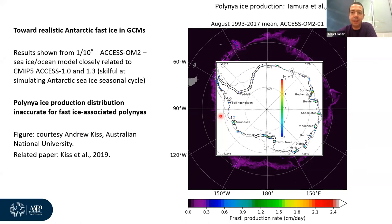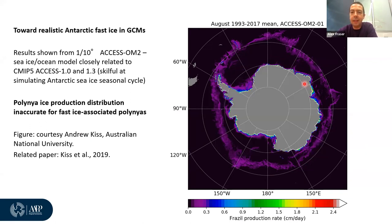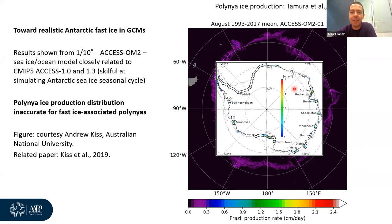If we overlay then the Tamura et al. 2016 distribution of sea ice production, we see that, I feel like I'm repeating myself quite a bit here, but I really want to emphasize this point. If we don't have fast ice in models, we're not representing sea ice production in the correct locations, and that probably has a whole range of negative effects on the realism of that model.